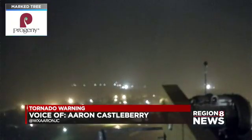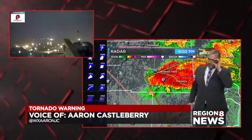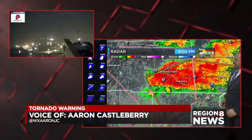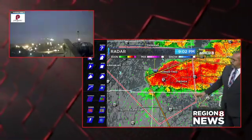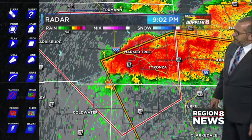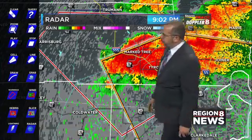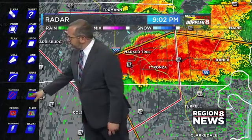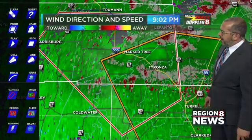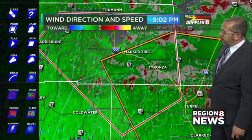All right, we're going to come back to Aaron here in just a little bit. We do have some good news to pass along. The National Weather Service is going to allow this tornado warning to expire. The storm is losing its characteristics of a tornado. We're getting new radar scans coming in right now, and I don't see anything of concern there right now.